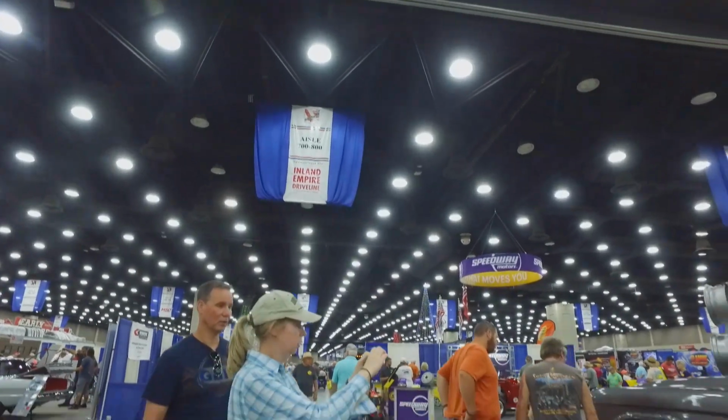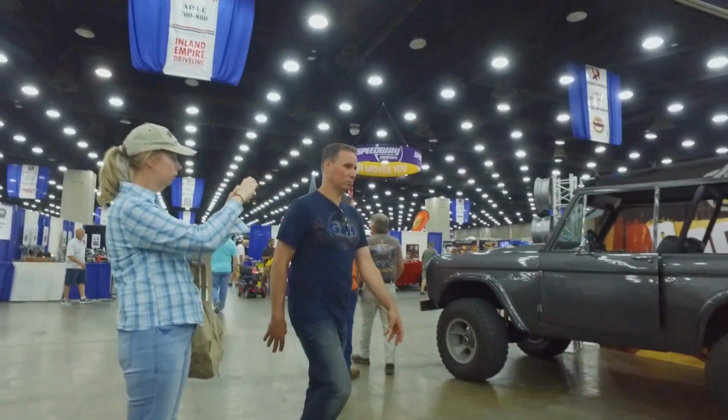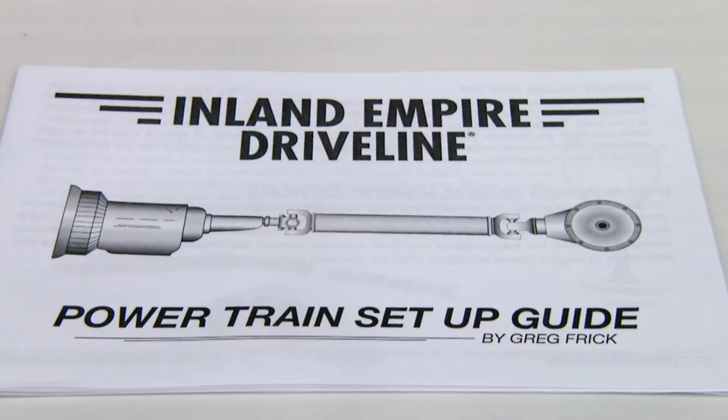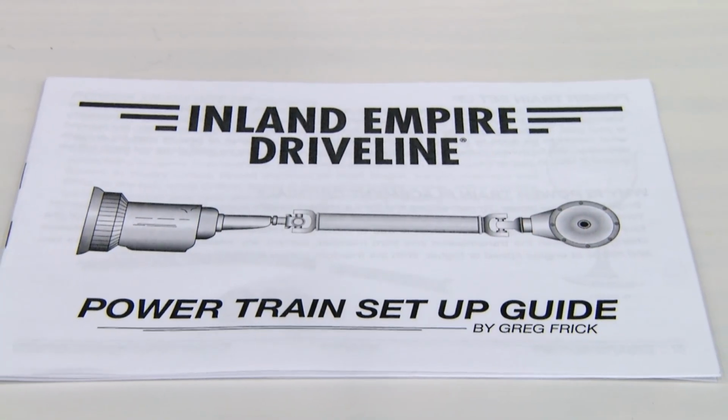Well, if it's a drive shaft you're considering, there are 3 different scenarios we want to look at. That's why I'm here with Greg from Inland Empire Driveline, 37 years of experience. Greg, the first thing, I'm going to go ahead and build a car. What do I do? First thing you need to do before pulling a wrench is to go to our website or call us and we will mail you our powertrain setup guide.